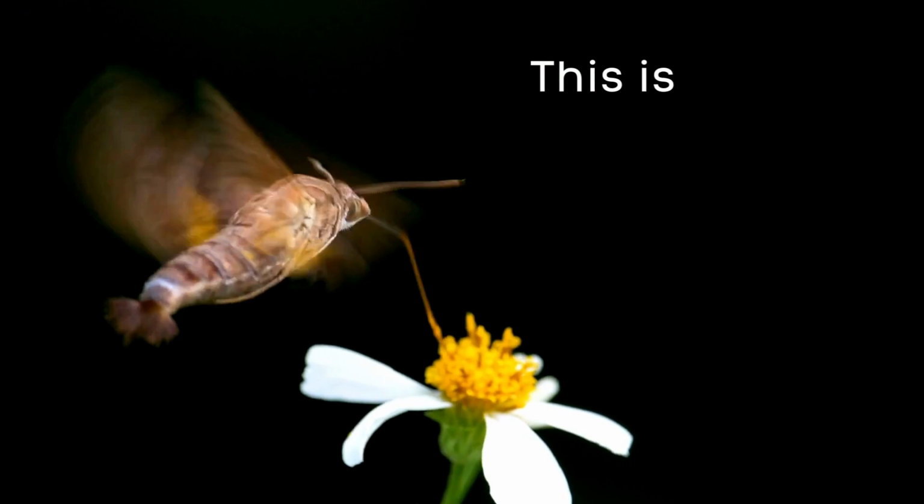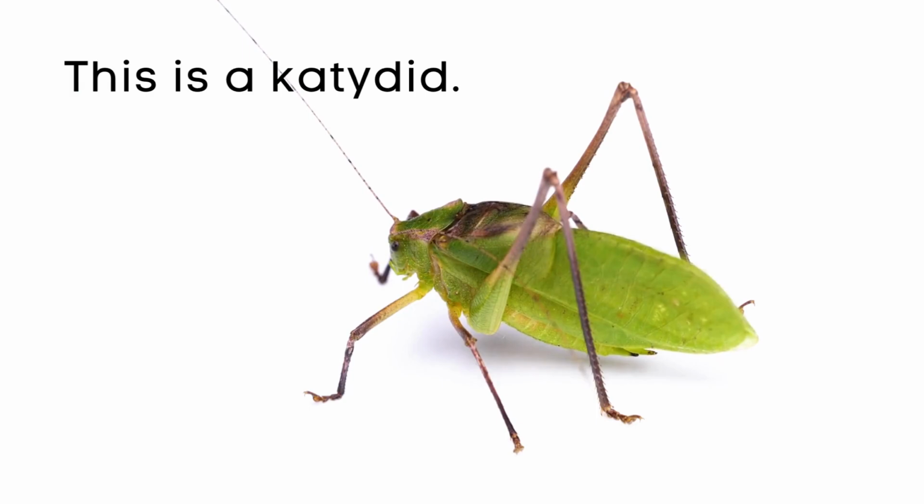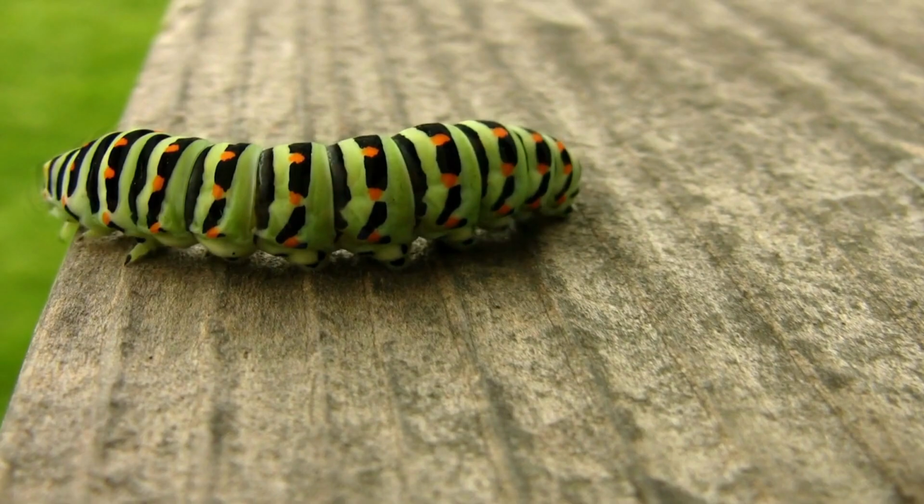This is a moth. It can be found in the night. This is a katydid. It has oblong wings. This is a caterpillar. One day it will be a butterfly.